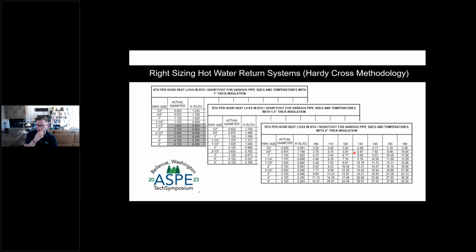So the first step is using Hardy-Cross methodology and utilizing as close as possible the correct BTU per hour per lineal foot loss. Now these tables, again, are right in that ASPE Legionella design guide. And there are some assumptions with this though that might be worth going back and reevaluating.